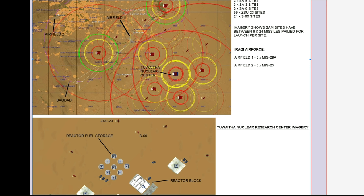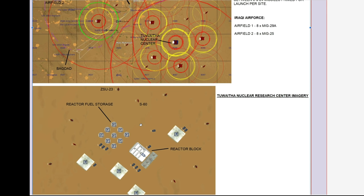Yeah. Also, I'm not expecting to survive this either way. I know as soon as I get there, I'm going to be hounded by a bunch of Foxbats. Well, that's why maybe we just shoot our whole load on one pass on one target. All right, that works then. I'm just going to probably put all of my bombs into the reactor block.